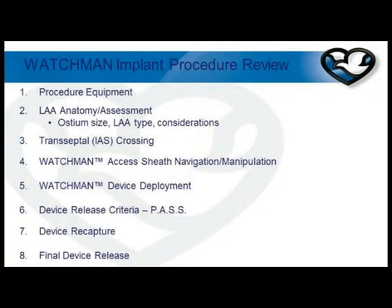Okay, so a little bit about the procedure. We'll talk about the equipment and steps. The first thing we do is assess the left atrial appendage size, anatomy, and morphology, cross the interatrial septum, navigate the sheath into the left atrial appendage, deliver the device, and then there are 4 different criteria that we use to determine whether it's a good device and that we leave it, what to do if the device needs to be repositioned, and then finally releasing it.